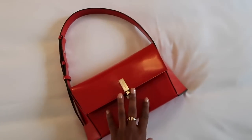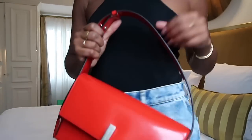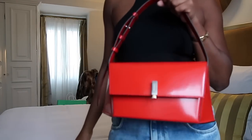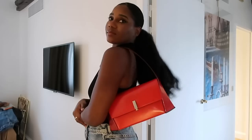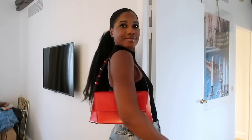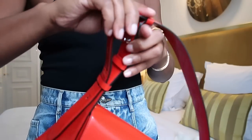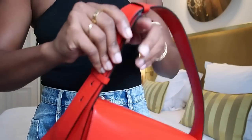It fits perfectly as a shoulder bag, and I'm getting more into shoulder bags. I prefer a shoulder bag or a top handle bag. I don't really do crossbody, but this is adjustable, so you can adjust how much of a top handle you have, which I think is awesome. I love that feature. So here there's like a little button, so I can pull this up a bit and pop this through the first one.